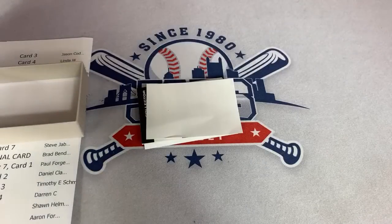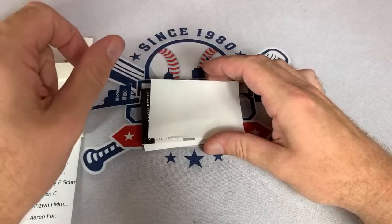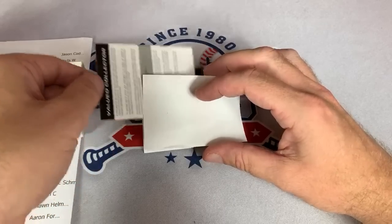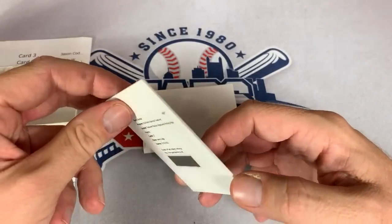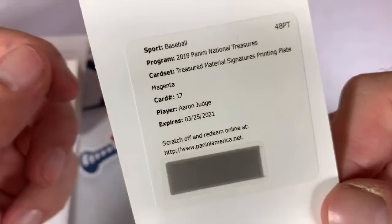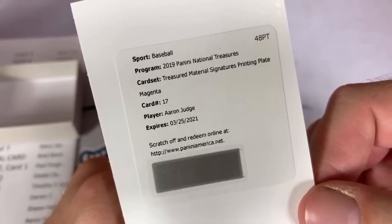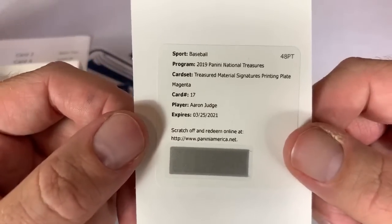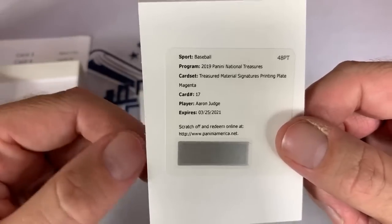All right, the bonus card is going to be... Oh, it says something collector on the top. Something valued collector. I hope it's not just some sort of promotional material. And it is going to be, is this Panini? Oh, it's a redemption. It's a redemption for an Aaron Judge 1/1 printing plate. How about that one? There we go. Aaron Judge 1/1 signed printing plate. I had to look over because I wanted to make sure there was no, you know, the redemption's obviously not showing so we can show it. 1/1 Aaron Judge. One of you in this box is going to get a 1/1 Aaron Judge printing plate.